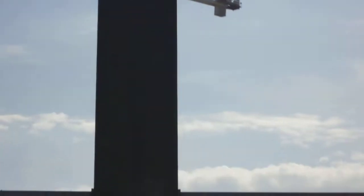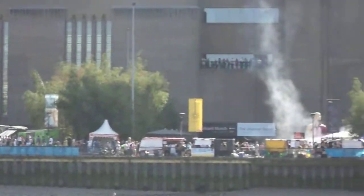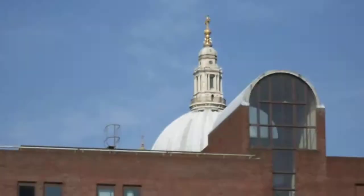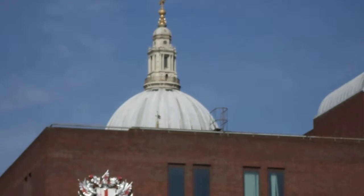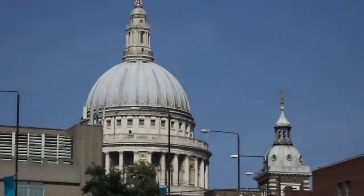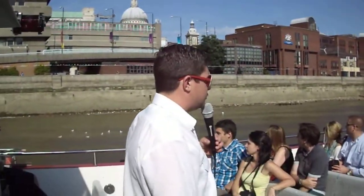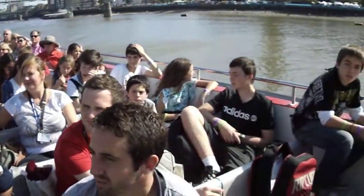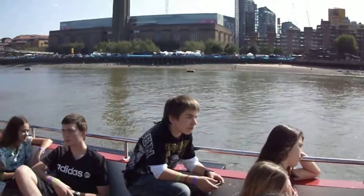Over here to the right you can start to see the dome and the golden cross of Sir Christopher Wren's masterpiece, St Paul's Cathedral. Now St Paul's, it took the architect, Sir Christopher Wren, 35 years to complete, finally in 1710. Now you can visit St Paul's. You can see on the dome now a viewing platform, and you can go down into the crypt. In the crypt you will see the tombs of Admiral Lord Nelson, the Duke of Wellington, and the architect himself, Sir Christopher Wren.